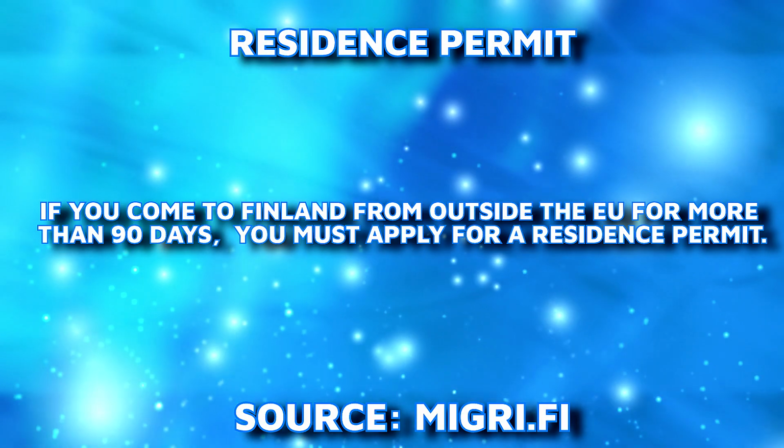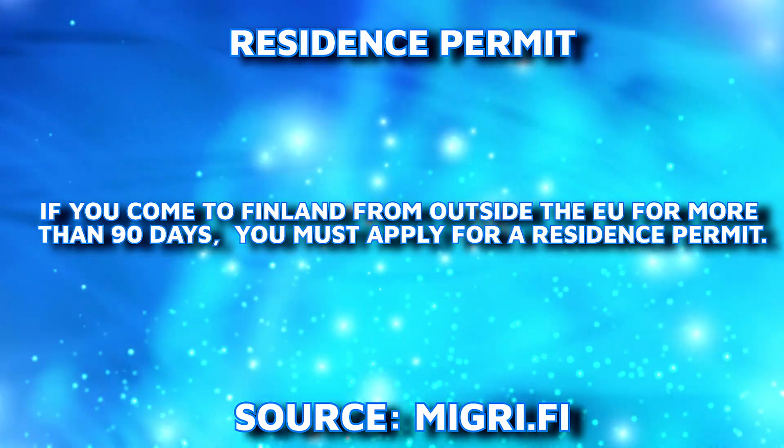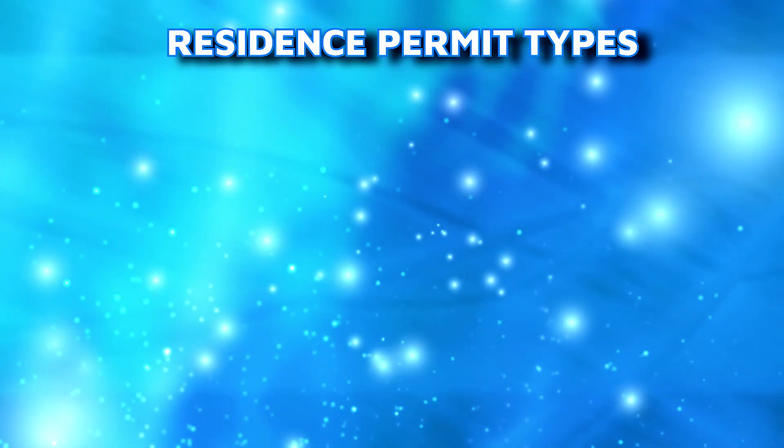If you come to Finland from outside the EU for more than 90 days, you must apply for a residence permit. So if you come from outside of the EU and you plan to live here more than 90 days, you need a residence permit. But if you come from the EU, you can just come here, go buy some lonkero and go to the sauna right away. Good stuff. And let's talk about the residence permit next.